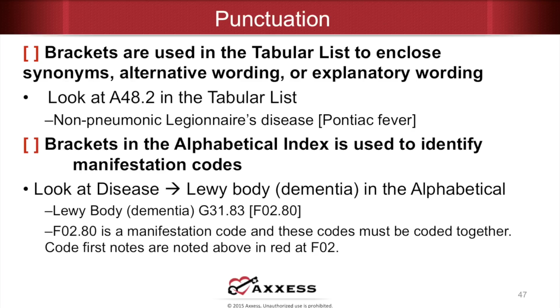Now, brackets in the alphabetic index are used to identify manifestation codes. So it's a little bit different meaning in the alphabetic, in the front listing of the book. If you look at disease, Lewy body, dementia in your alphabetic listing, you're going to notice that Lewy body dementia will say G31.83, and then right after that code in brackets is an F02.80 code. What that's telling you is that the F02.80 is a manifestation code, and that those two codes have to be coded together.